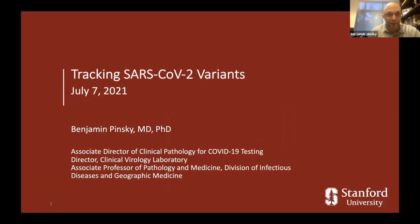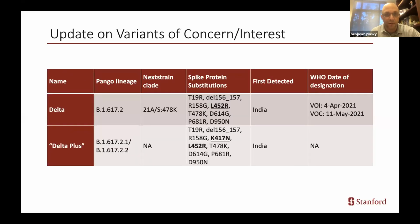Yes, great. So briefly, a quick update on tracking the COVID-19 variants, in particular the Delta variant, which we're starting to hear a lot about. So a reminder, Delta is the B.1.617.2 lineage. It now has two additional sublineages that have been termed in the press Delta Plus. They're now all considered one. The main spike mutation in this lineage is L452R, which was also found in Epsilon, which is previously known as the California variant.